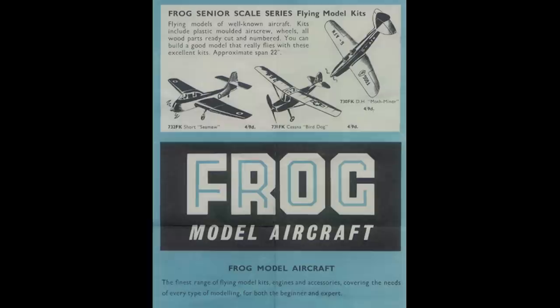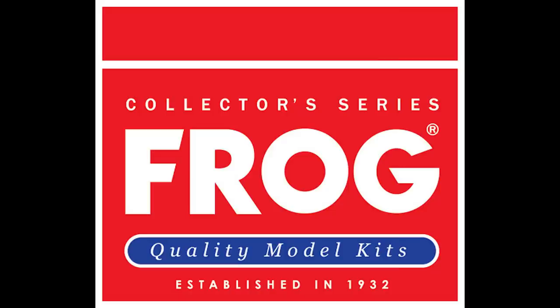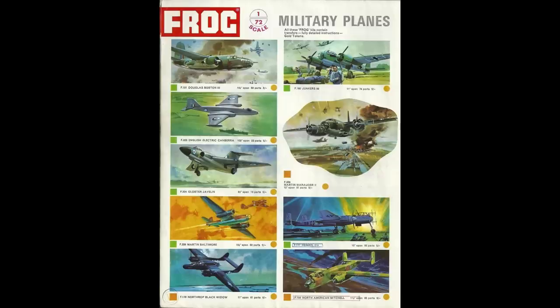Frog, flies right off the ground. Frog was a well-known British model company that made both flying and scale model aircraft kits that went to market in 1932. It would later make models of other subjects until its demise in 1976, although its molds were still used by other companies and by some reports still are.